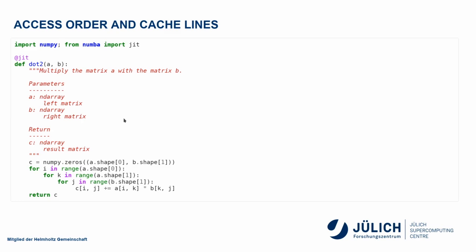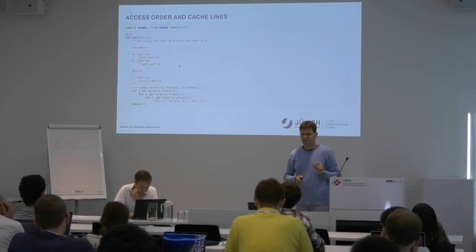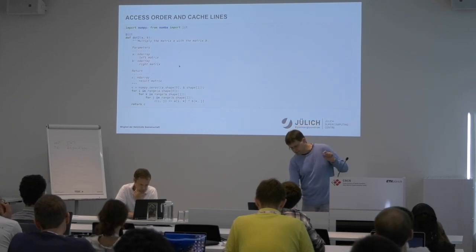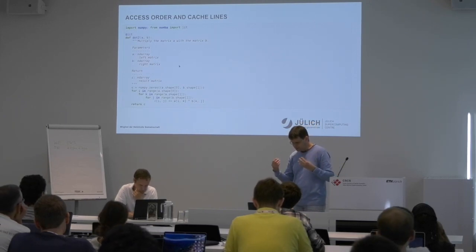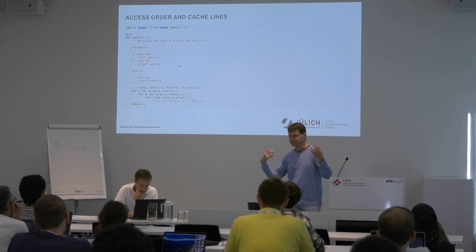Now, from a pure programming point of view, this shouldn't matter. Actually, we get the same result, and we want to. For the computer, this makes a big difference. When it can go along the memory, a cache line contains multiple bytes. Depends on the exact architecture, let's say 64 bytes.